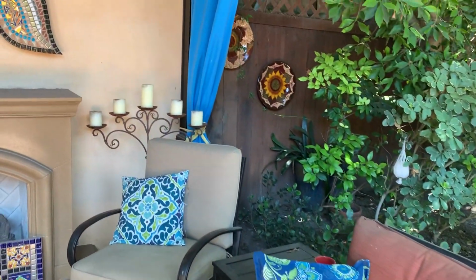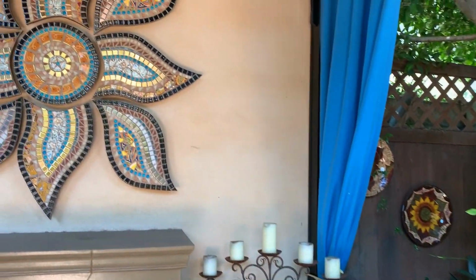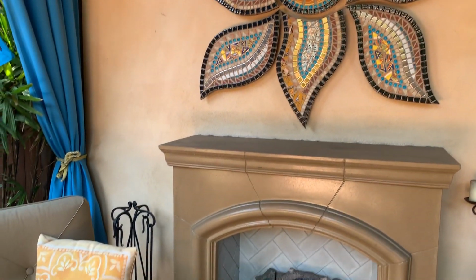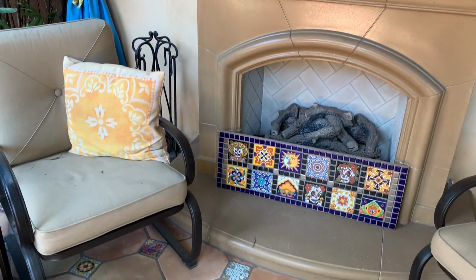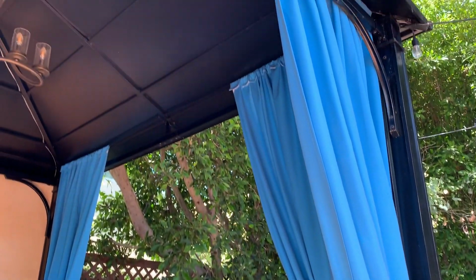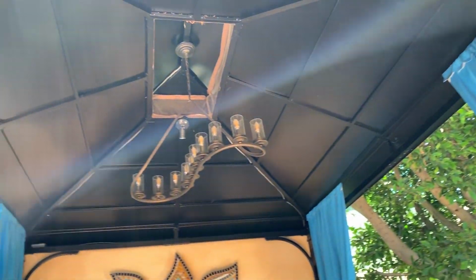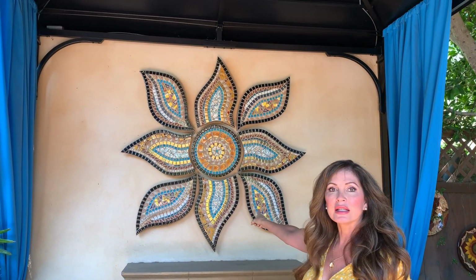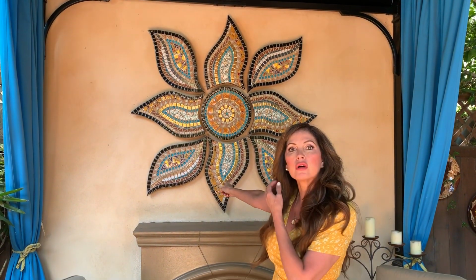So this mosaic in the back, I created this outdoor fireplace and designed this whole outdoor area. This used to just be wooden fence and wooden benches and an old fire pit. Tore all that out, put in this tile, put up this pergola, and put in this chandelier. This is actually a mosaic that I created several years ago, but I didn't have a place to put it until I moved into this house.